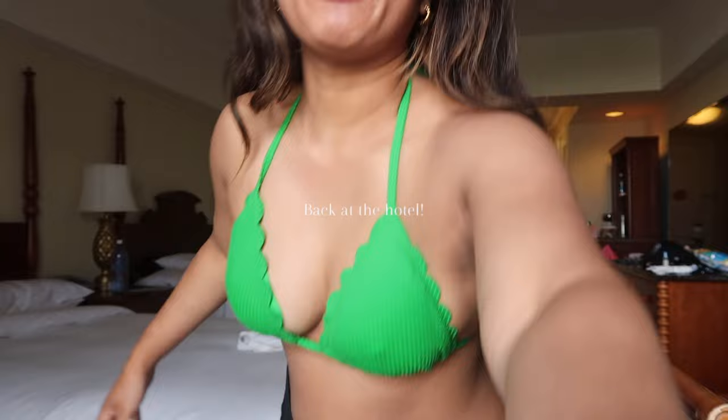We are back at the hotel. Just came back from Lanikai Beach. It's currently around 2:45, 3 p.m. right now. We're just gonna shower, get ready. We have a luau to go to at 5:15 on the west side of the island, so we wanna leave some time to drive all the way over there.